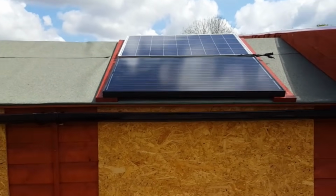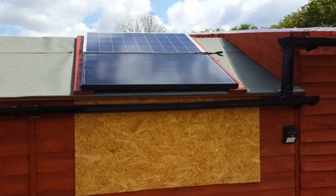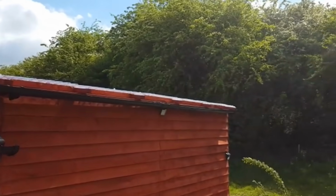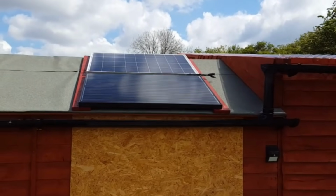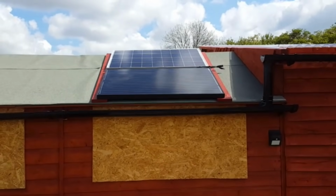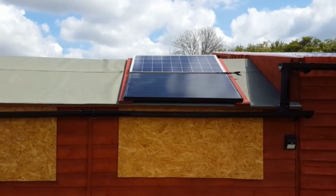So that's not looking too bad now, and they're both in full sun despite the best efforts of those trees, and we're just gone lunchtime, so I know that certainly from the sun peeking out from those trees I'm going to get sun all day on those.